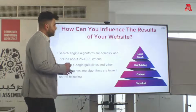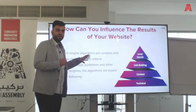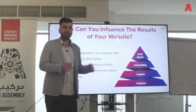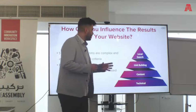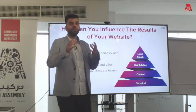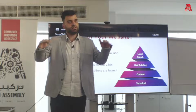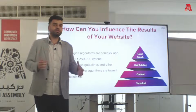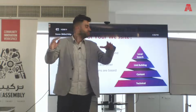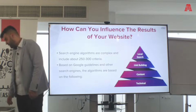Before we start with them, there is a reason why they look like a pyramid, because in terms of importance, or let's say in terms of priority, they are like this. The technical element is the base of it. And for each one of them, you need the step below it to be able to build on it. It's like building a building. You can't start from the second floor. You need to do the ground floor first, then you do the second. So with SEO, it's the same. You need to fix the foundation, which is the technical. Then we move to the content. Then we move to link building and local search. And we're going to go through each one of them now.